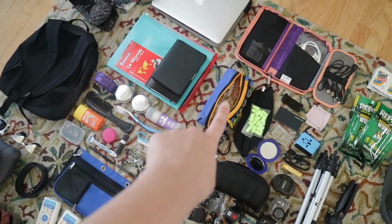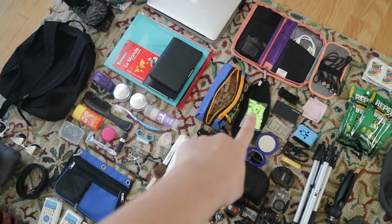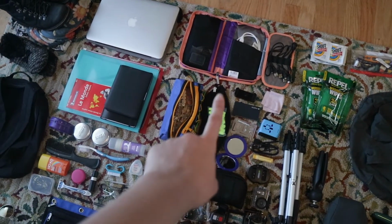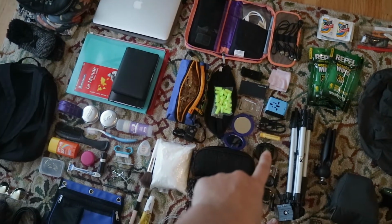This little bag has cough drops. It also will have all of this stuff. Eye mask for sleeping, earplugs also for sleeping, a compact mirror, cell phone holder that attaches to my tripod, another external battery. This is a multi-tool, lens cleaner, chapstick, camera battery charger.